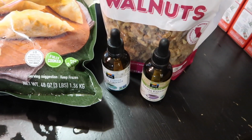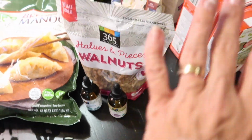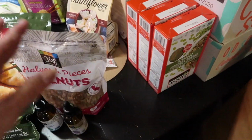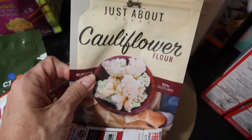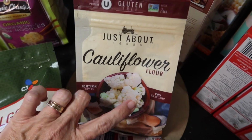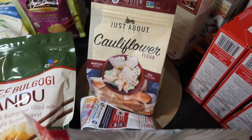There's really not much difference in taste. And the food sitting on my table over here needs to go to Devin and Robbie. I picked some stuff up for them. This, Rob is going to exchange at HEB for another one. It has a hole in the side of it, and I didn't see it.